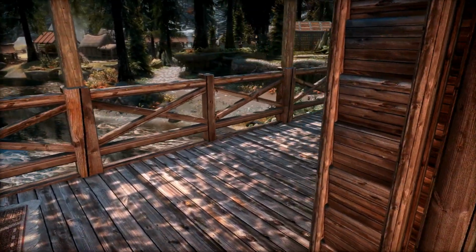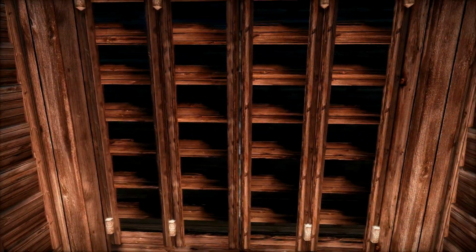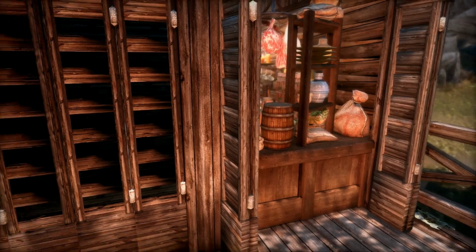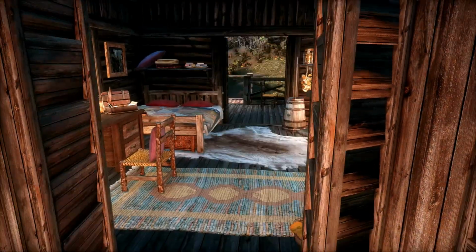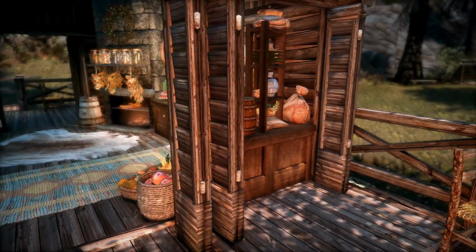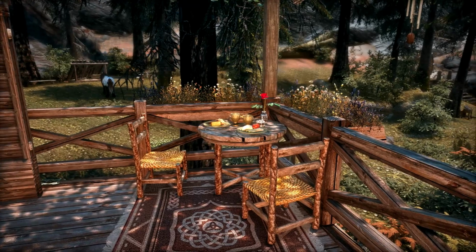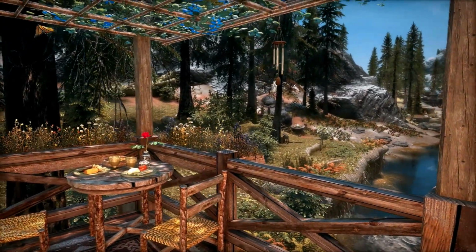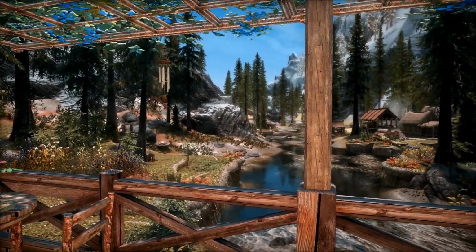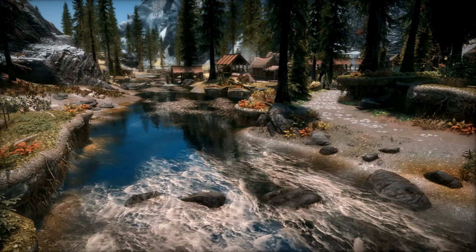Let's head out to the deck. As I said earlier, you can choose to close up the doors and walls. Here's an example. You can also do it to this set of doors and this set. I'll keep it open. In the corner, we have a romantic table for two with butterflies flying around the flower bed and wind chime. I know you might get tired of me checking out this view, but I just can't get enough.